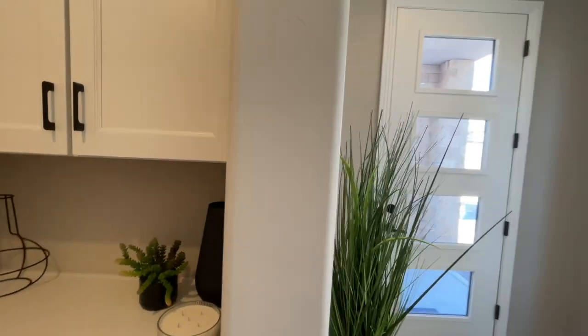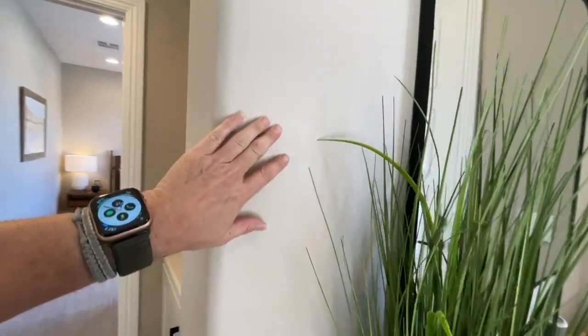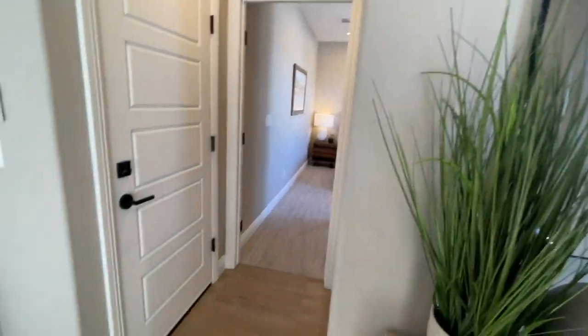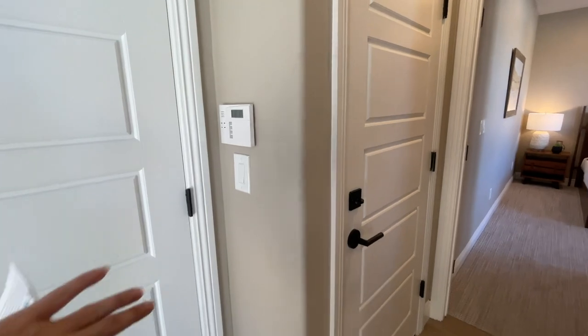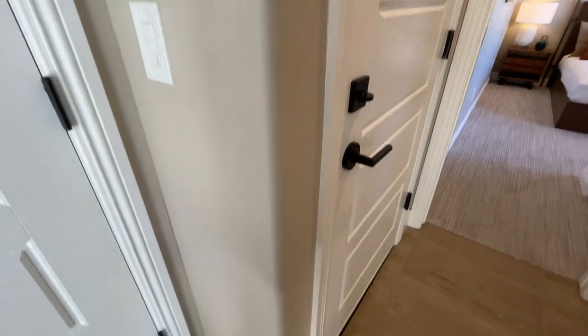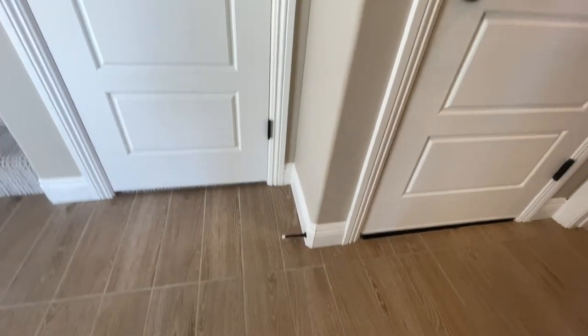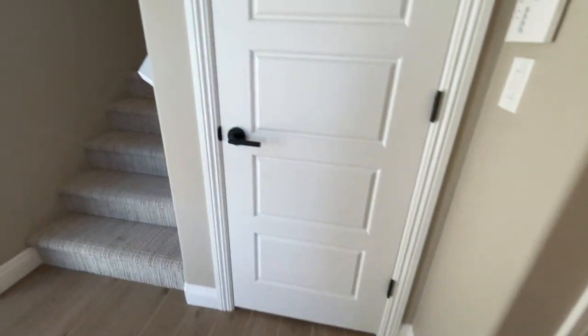Now this texture is, I think, called the Santa Fe. I can't remember exactly. This is an upgraded texture to have on the walls. And it looks like they still did the rounded edges, which I think are standard with the home. These could be just a little more upgraded in the baseboards. But if it were me, I like the square edge with the square plain baseboards.